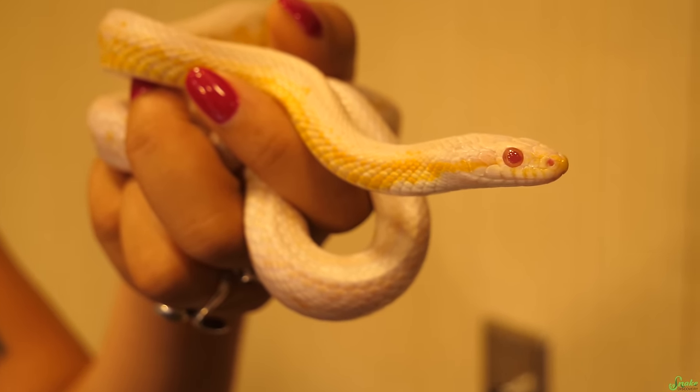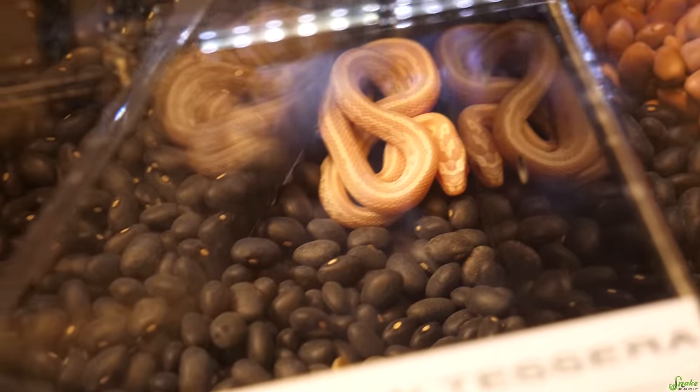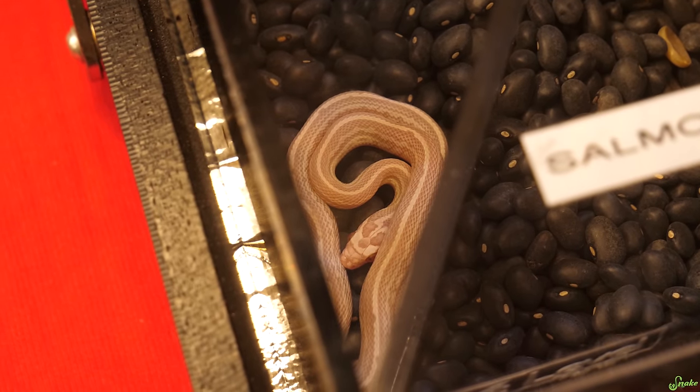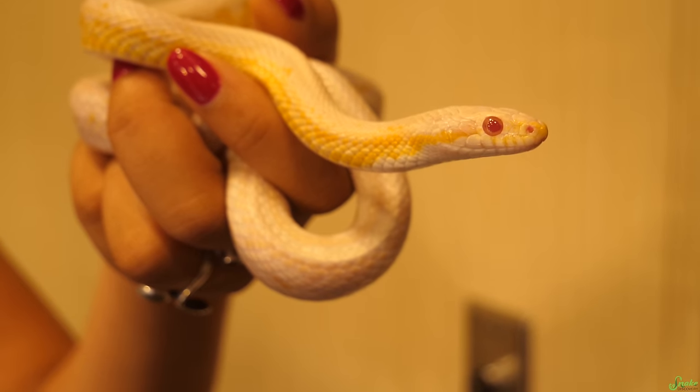And it's nice to have his babies on the table. So down here, he fathered these two guys. And it's just nice to show people how they'll look, because when you look at the babies, they have no yellow on them at all. And as snows age, they get that yellow down the side.